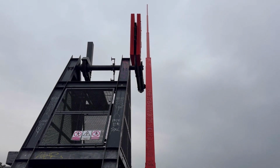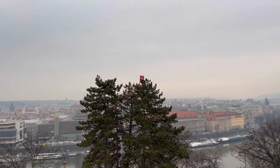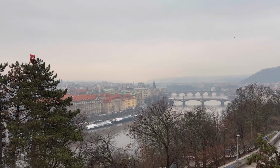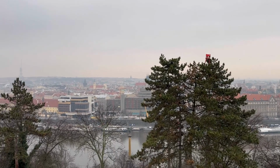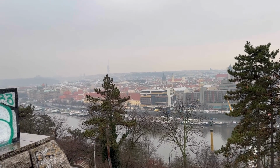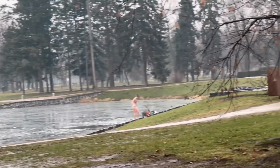Well, we've made it. We've got up to Prague's Metronome, I think it's called. This should tick, but lo and behold, it's not. However, that is the ultimate view. Oh look, there's a chairing tree. Yeah, there is. Of Prague. How on earth has that got up there? Holy cow, that pond there is frozen and somebody is in it. Oliver has just informed me that this is a pub.